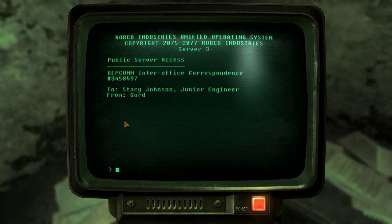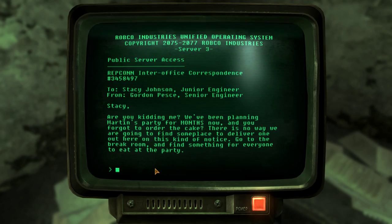Cake. To Stacy Johnson, junior engineer, from Gordon Pesce, senior engineer. Stacy, are you kidding me? We've been planning Martin's party for months and you forgot to order the cake. There is no way we are going to find someplace to deliver one out here on this kind of notice. Go to the break room and find something for everybody to eat at the party, Gordon.